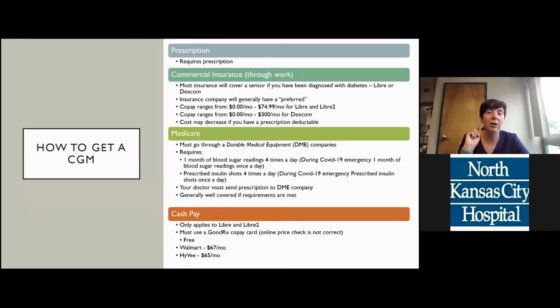So let's talk about coverage. For both of these, they require a prescription. Your doctor has to send in a prescription. Hopefully in the future, we will have an over-the-counter option, but we don't at this time. For commercial insurance, this is your insurance through work, like your Blue Cross Blue Shield, your Aetna, your Cigna, Ambetter, all of those are considered commercial insurances. Most insurance will cover a sensor if you've been diagnosed with diabetes. They all have their preferences.